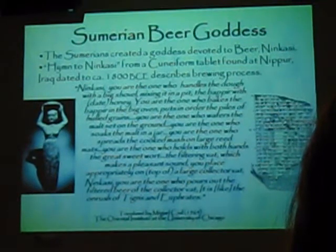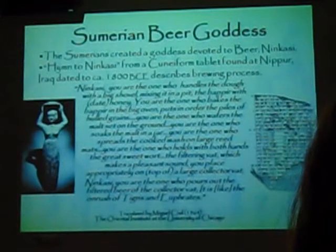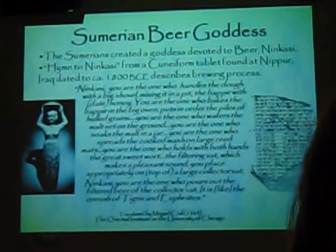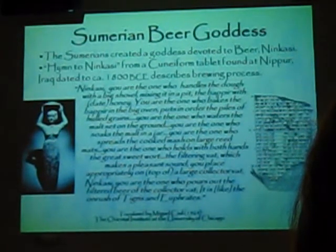You're the one who then spreads the cooked mash on large reed mats. We think that would have been used for straining the grain through the reeds, the mats, and then rolling it up and draining all that grain out. And they poured water with that. Sparging is what we call that, and that's what we're going to do through the sieve here in this case.